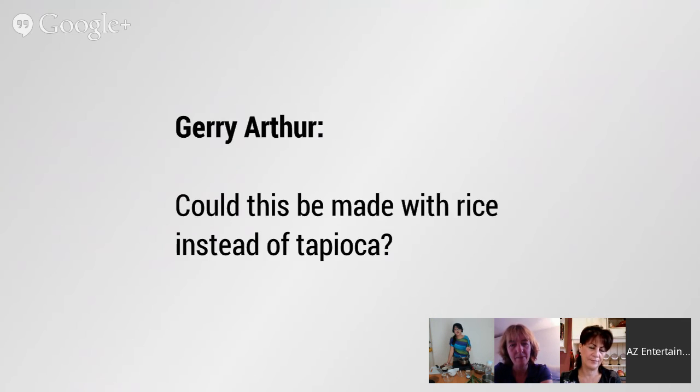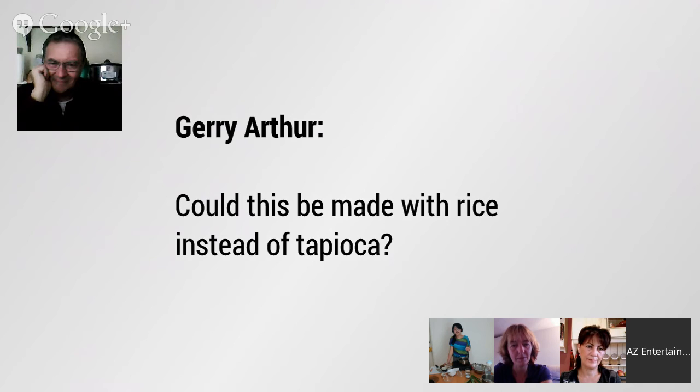We've got a question, and it's a very good question, actually. Could this be made with rice instead of tapioca? I'm going to let Shannon take that question first. What do you think, Shannon? Pudding rice? You can make a rice pudding with it.